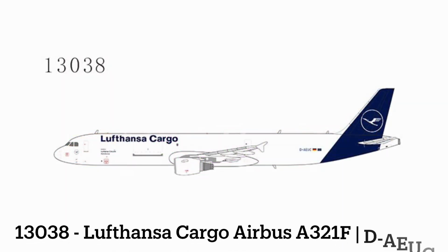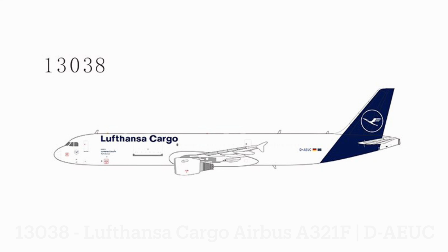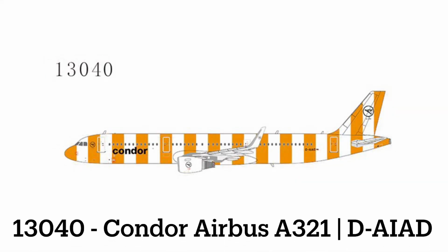Next up, we have a Lufthansa Cargo A321. This one has the Hello Europe title, so one of the aircraft names on there. So indeed correct on this Lufthansa Cargo. And the other one is Condor. Condor A321, the new livery with the Where's Waldo-esque stripes. So this one is the yellow color.